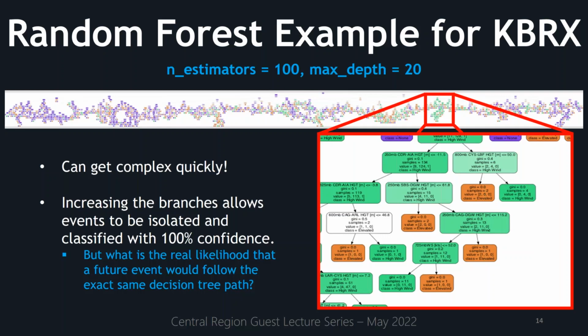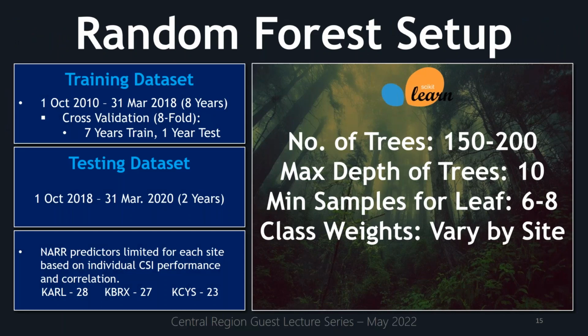As far as our setup for the random forest, we had 10 years of data that Chris mentioned, and we used the first 8 years for training. That was to create all those decision trees within our random forest, and then we tested on the final 2 years. We'll show some verification statistics from that. Our random forests varied from 150 to 200 trees within each forest. One thing I want to note is that we did not create just one forest. We created one for each of our 3 sites, so it's not one universal random forest for all those prediction sites.